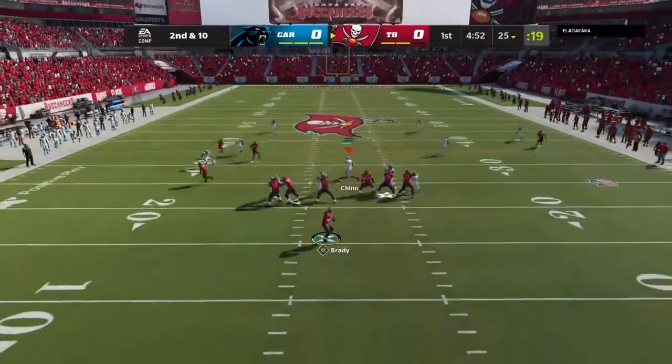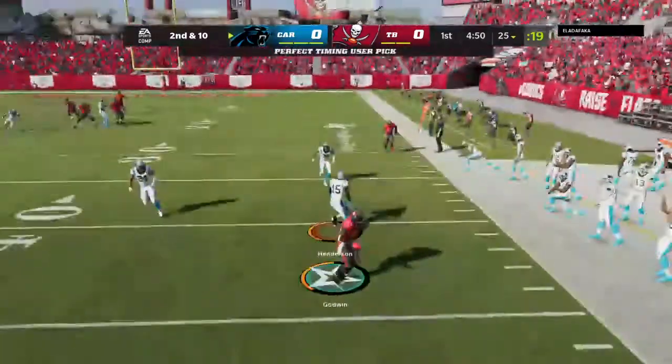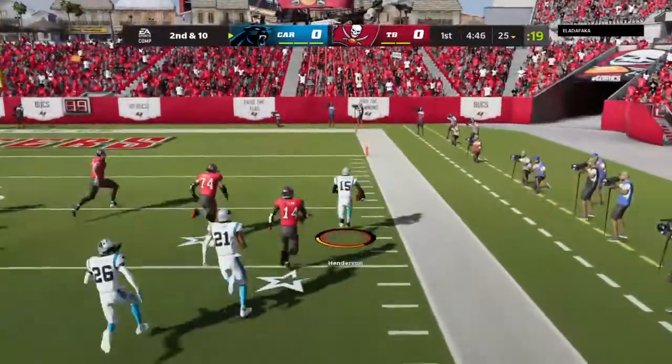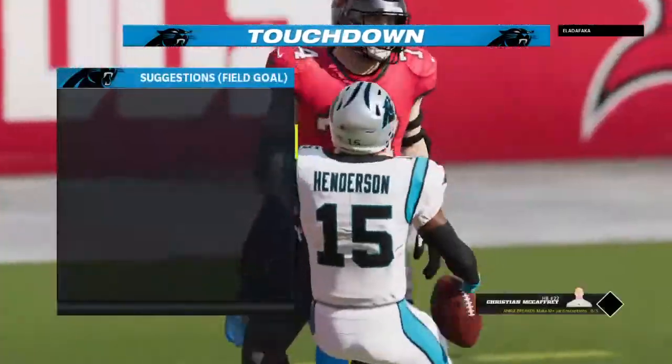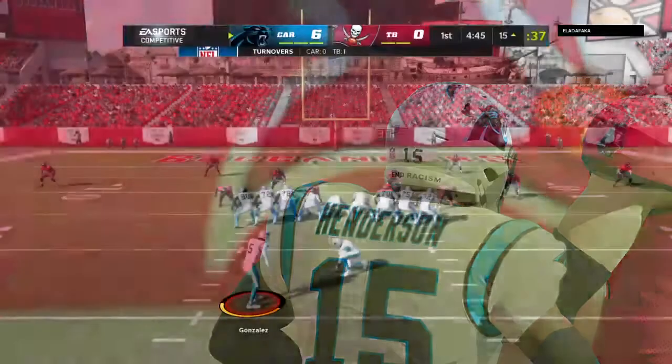To throw once more on 2nd and 10. Brady, looking for Godwin, but it's intercepted. It's C.J. Henderson picking it off. And he will bring this one back. It's a pick-6 for a Panther touchdown.